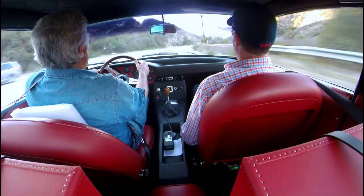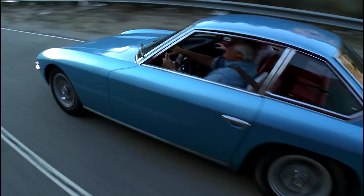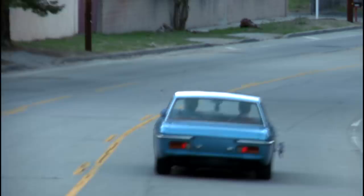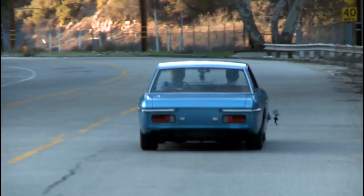So Jay, this is some kind of scam you got worked out here. People bring their expensive cars over to your garage, you drive the wheels off them for an hour, and then you give it back to them. That's right, there you go. Hey, thanks a lot. Yeah, we'll let you know when it's on. That's awesome.